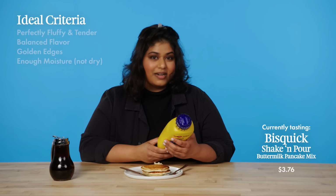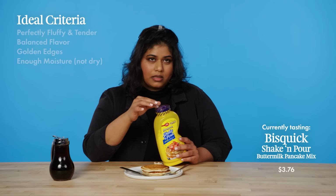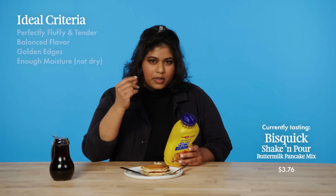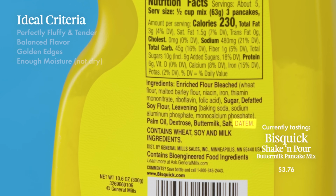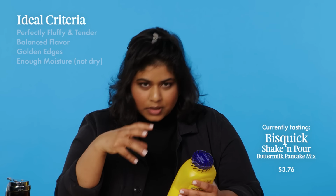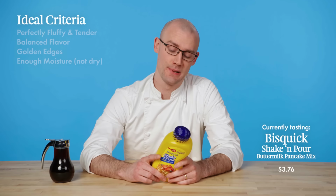Defatted soy flour. Oh, that kind of explains the gumminess a little bit. Usually, soy flour is added as a tenderizer. It also makes a batter a bit more viscous, and it helps to trap air a bit better. Oh yes, there's datem in there. Datem is essentially like a fatty acid or an emulsifier, and it's used to just bring and keep all the ingredients together in a way. It's structuring the batter while it's cooking it. It can replace the eggs.